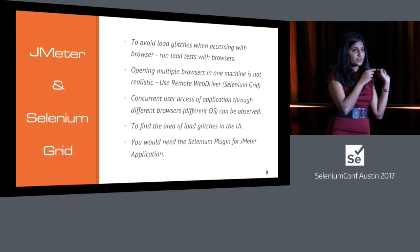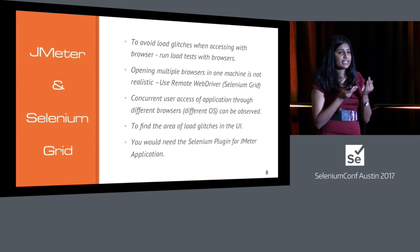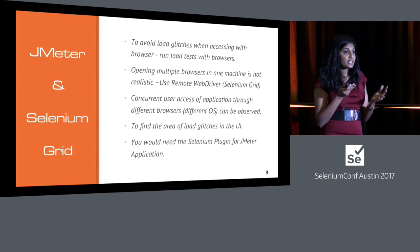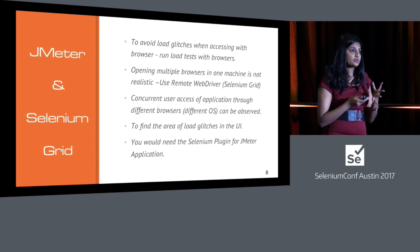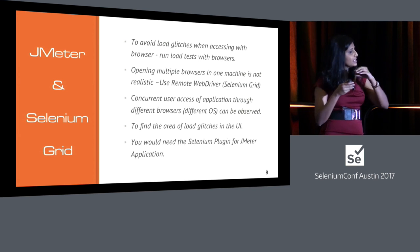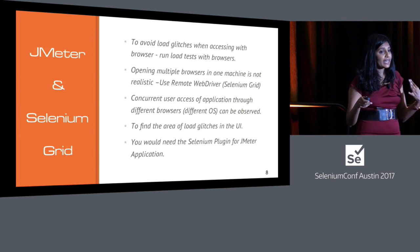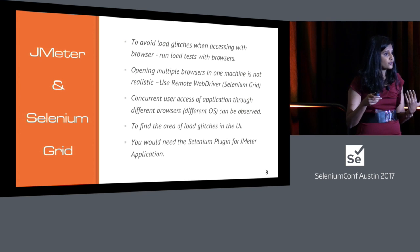So now we'll get to the main thing. We're going to talk about JMeter working with Selenium Grid. JMeter has always worked with Selenium, so you can open real browser testing. The browser will open the same way we usually run Selenium tests, but JMeter will enable you to use multiple browsers or concurrent users.